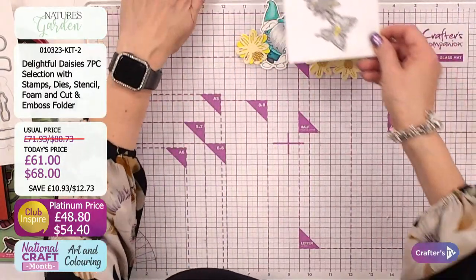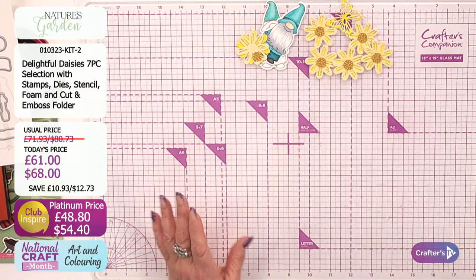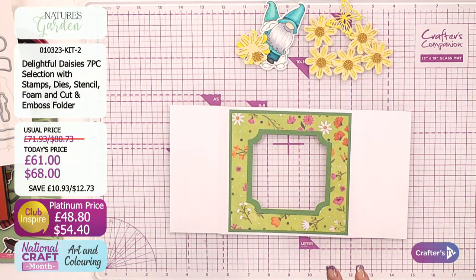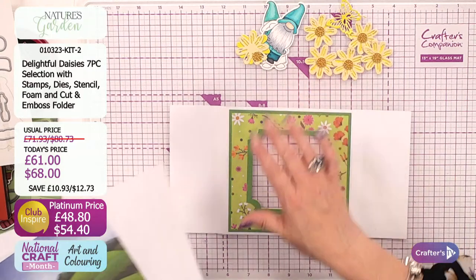I'm glad we're going for a break in a minute because I'll need time to actually put it together. But I've created myself a little aperture. Now, I've used papers that I've had from the original gnomes. I've used these scenes just because I'm using the gnome.